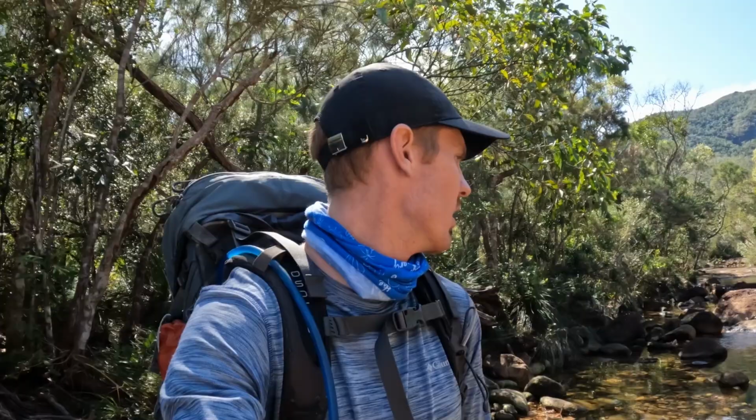Finally made it out onto the creek. Far out, this is a good feeling. Beautiful looking creek straight away, eh? The water clarity and the quality of the water is literally as good as it gets for freshwater creeks.